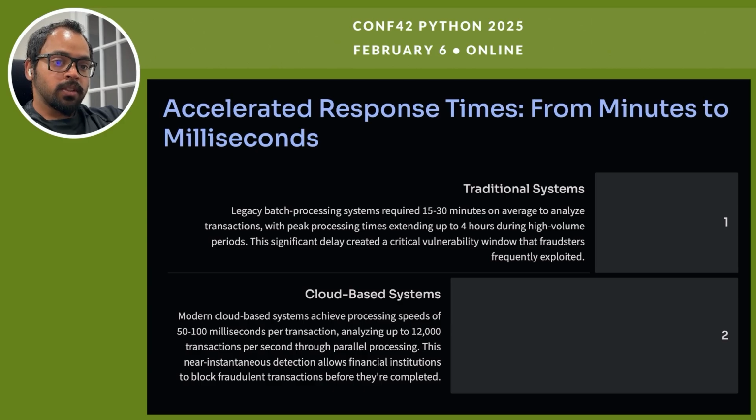Response times. Moving on to response times, which have also drastically improved with cloud-based systems. Traditional systems. Legacy systems often took anywhere from 30 minutes to several hours to process transactions, and during peak periods, the delay could extend to several hours. This created a window of vulnerability that fraudsters often exploited.